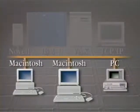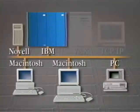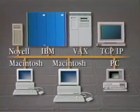This seminar is about harnessing the power of information systems and networks to enhance the productivity of individuals and the overall effectiveness of your organization. And it's about the role that Apple Macintosh can play in achieving those objectives. So let's outline some basic requirements for an ideal personal computer in a multi-vendor network environment.